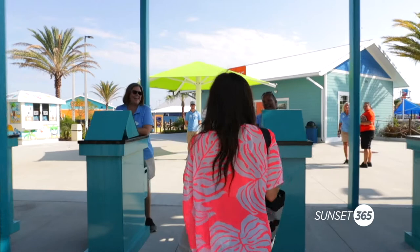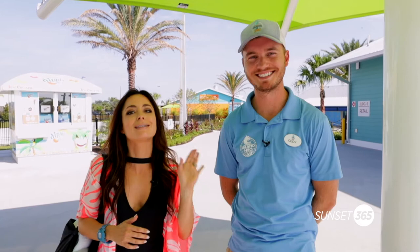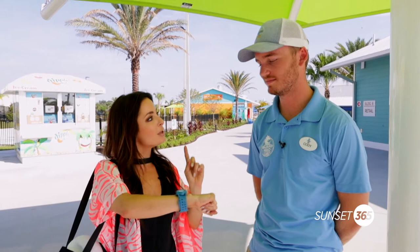Oh, presents already. Awesome. Thank you. So I just walked in the park and was greeted by Cody, who apparently is the man at Island H20 Live. Now, Cody, it was really nice when I came in. Everyone was so excited. And then they gave me this band. What is this about?